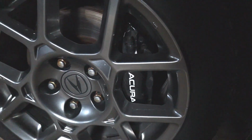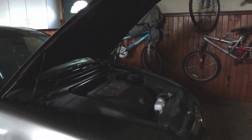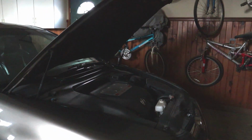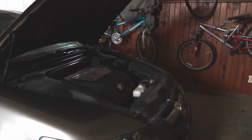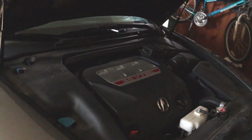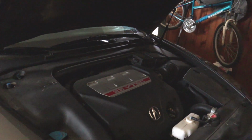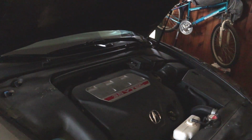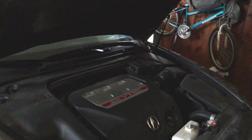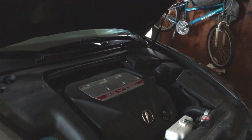Moving to the side, we've also got some very nice 4-piston Brembo brakes up front. You know that this is a sportier car when you see those little things, such as the sporty performance Brembo brakes up front. And this is a bigger engine than comes on the standard TL. The standard TL came with a 3.2 liter V6, which I believe was around 250 horsepower for the 2007 and 8 model years.